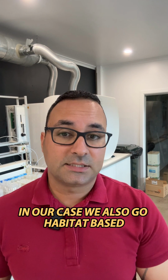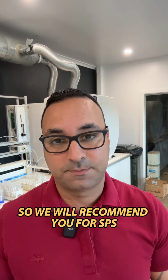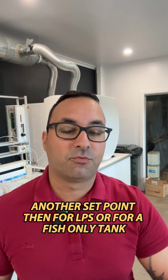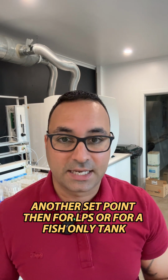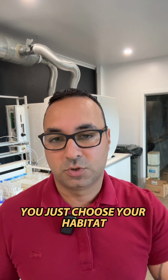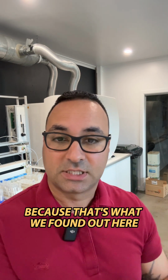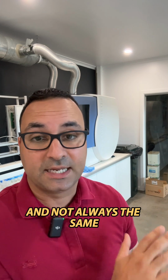In our case, we also go habitat based, so we will recommend you another set point for SPS than for LPS, or for a fish only tank, or for a clam tank. So you can choose in Triton's, that's pretty unique too. You just choose your habitat, and then it will recommend some different things, because that's what we found out here. They're not always the same.